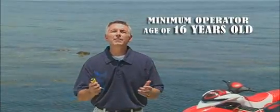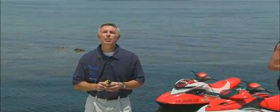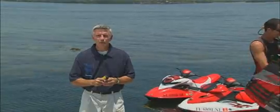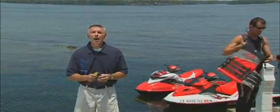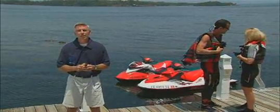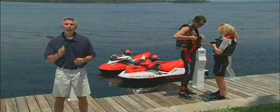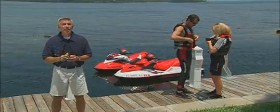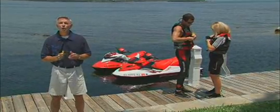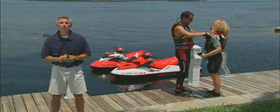Before going further, let's talk about some requirements for operators and passengers. First, BRP recommends a minimum operator age of 16 years old. You must know boating laws, including the operator age and training requirements for your state or province. A boating safety course is recommended and may be required in your state or province. Consider the mental and physical capabilities of the operator and passengers, as well as what supervision and instructions they need during operation. Knowing the safety information about the personal watercraft is essential for safe and proper operation.